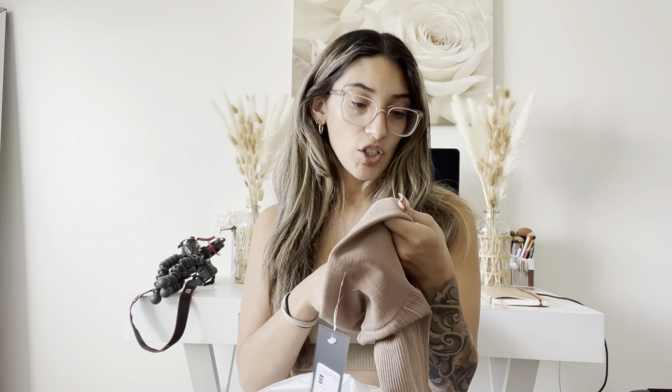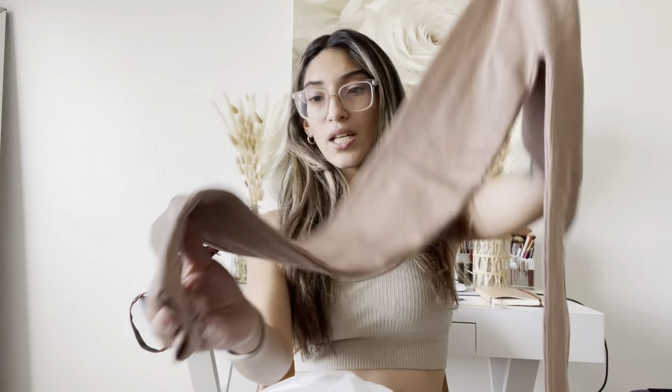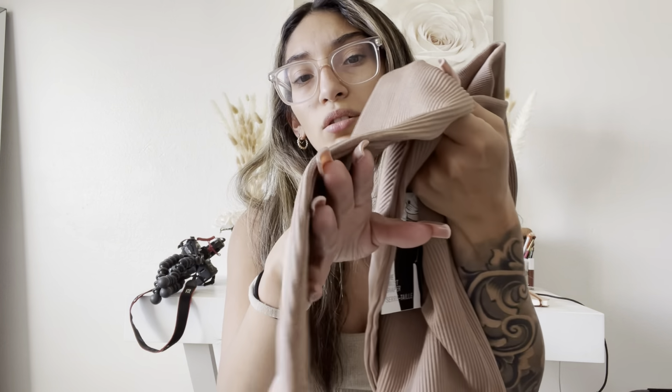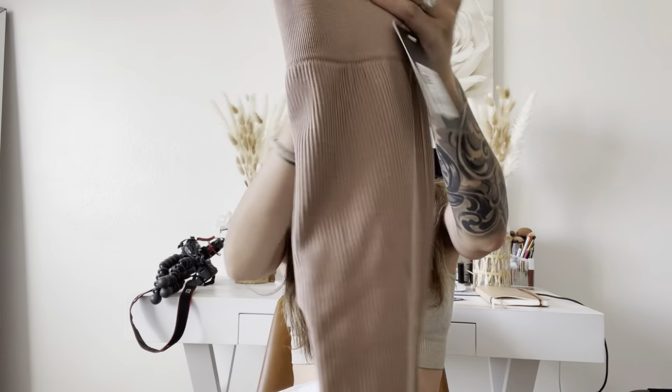This one is a small medium, and I absolutely love the color of it and the detailing on it. It looks a little bit different on camera. Oh, actually there's the true to color right there. But yeah, I'm excited to wear these when it gets a little bit more chilly. So that's what I got at Charlotte Russe.